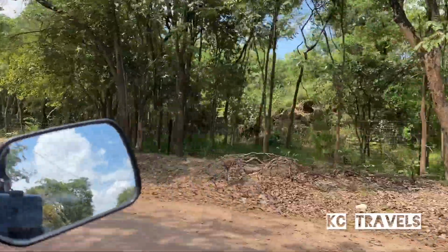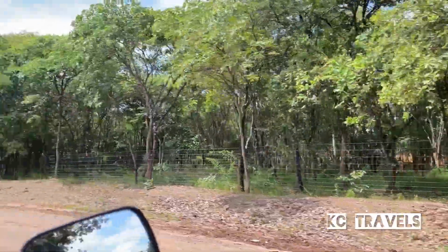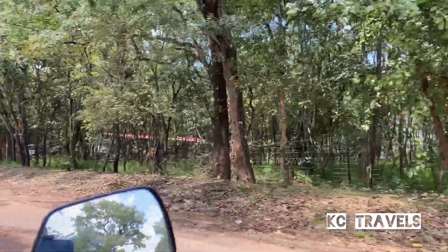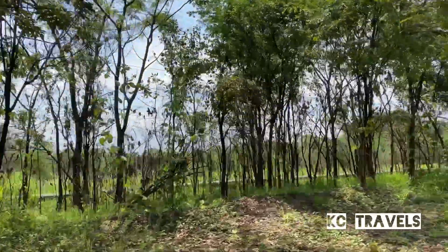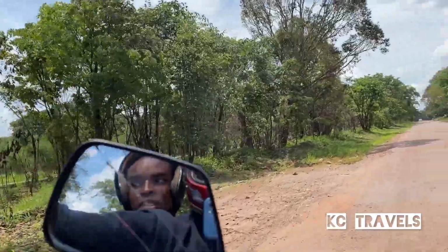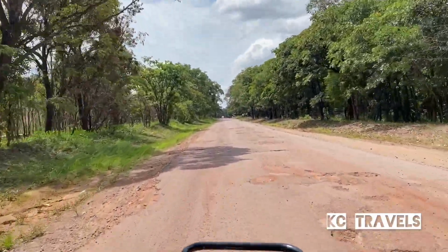You're not allowed, especially here where it's fenced, to kill any animal, any living thing. Even if you see a snake right here, you're not allowed to kill it. If you are found, you're going to be charged. It's really a court case, and you're going to be charged a minimum of 10 years in prison.